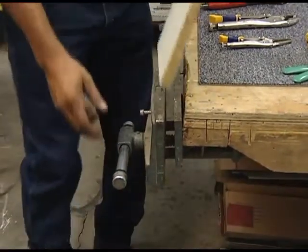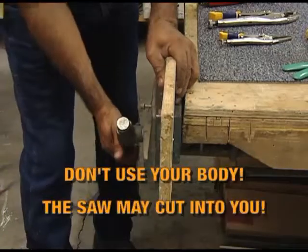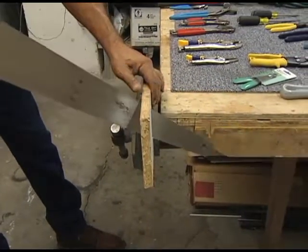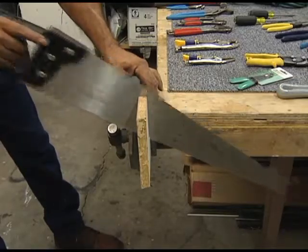Before you begin to saw, you want to make sure that you secure your material on a firm surface, not your body. When you're sawing, saw away from your body and be sure no one's standing near you. If your blade gets stuck, don't yank it. The force can cause the blade to come at you and hurt you.